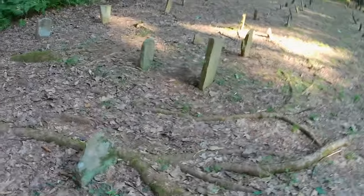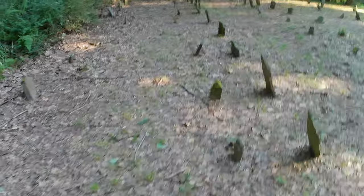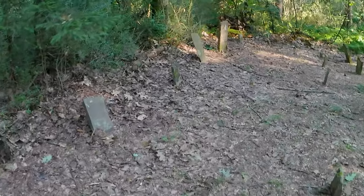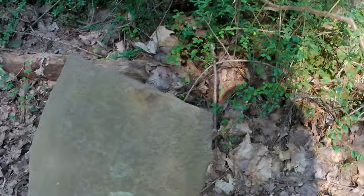Can't really read them. Since Henry Crum, 1830. Henry Crum. Somebody would vandalize this. Wow. Some are not marked, I guess, or the name faded. Here's that Indian one. It's got like an Indian face. That one's got something on it.